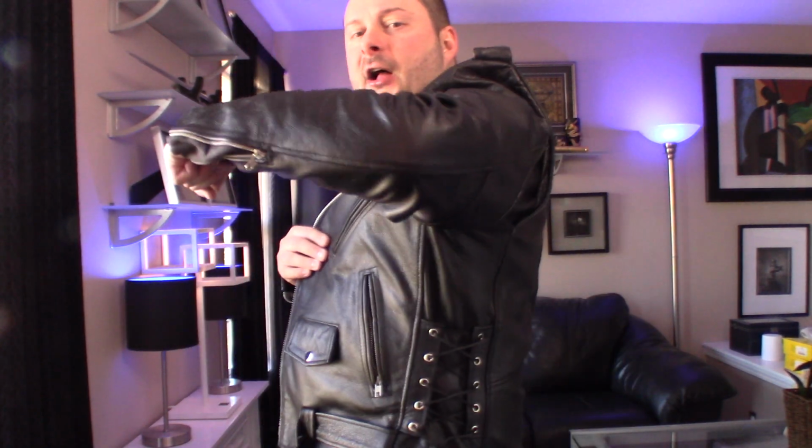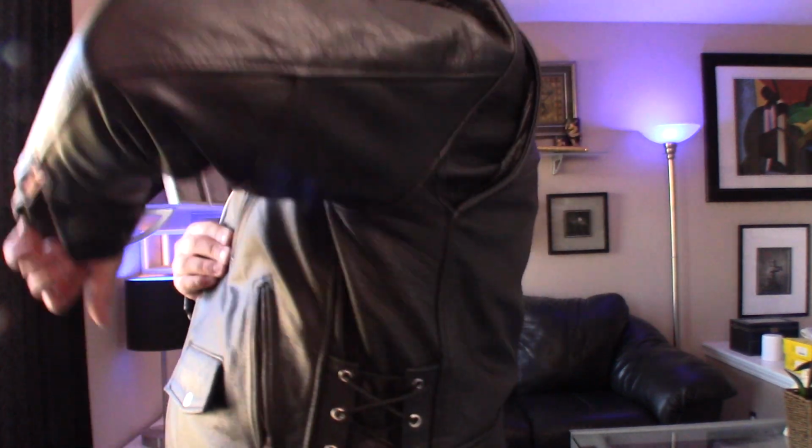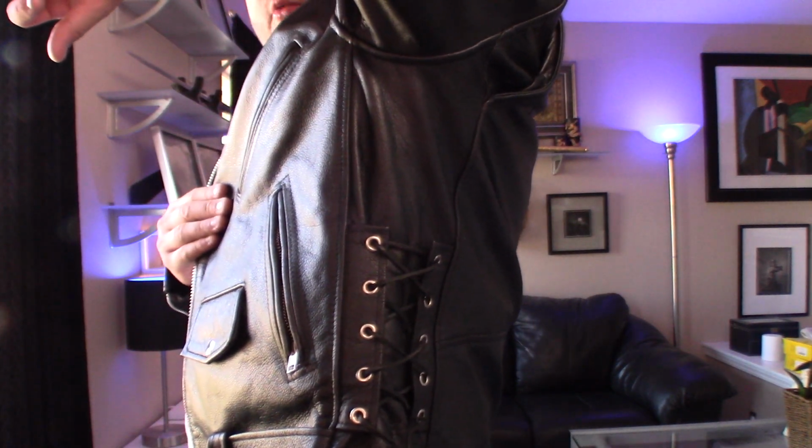If you zip this all the way up, you have double flaps here, and that's kind of the design on this. When you do zip it all the way up and unbutton these two lapels, you get a real tight, really airtight fit. The other thing that really sold me on this jacket was, you see a lot of Brando style jackets on the internet, but this one has the side lacing. So that really gives you a perfect fit around the waistline. You could open it up a little bit or cinch it down.